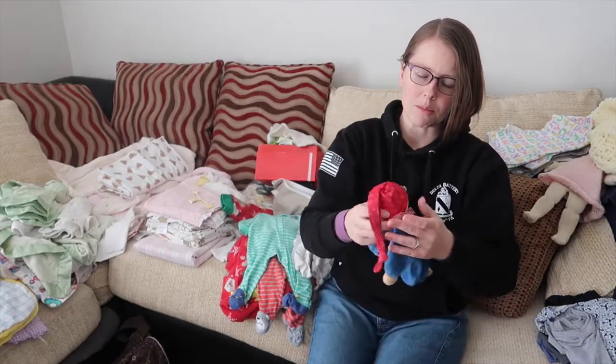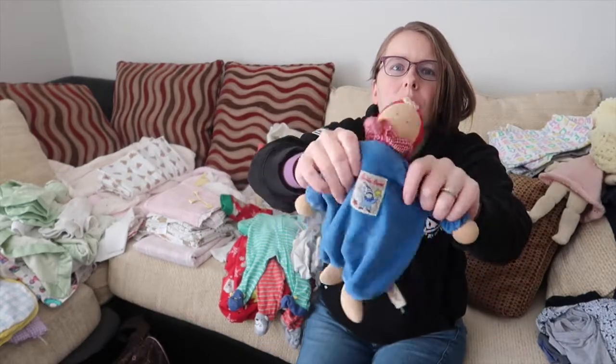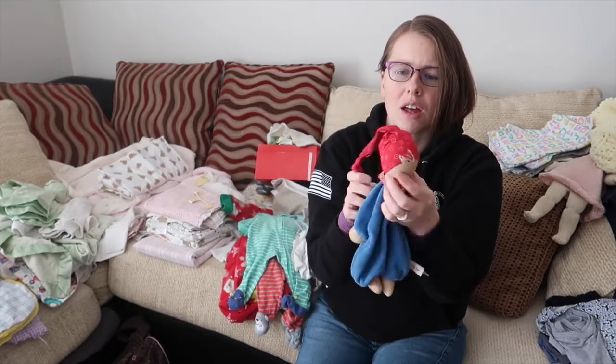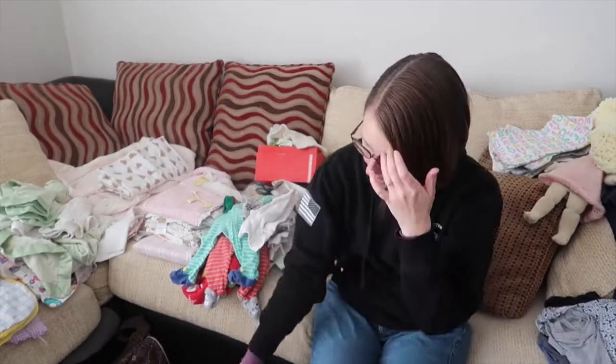This one's one that my daughter got. I feel more attached to this one. I also feel like this one is just more baby friendly and still in really good shape. So I think I'm gonna put this on the sentimental pile, which is not that big behind me.